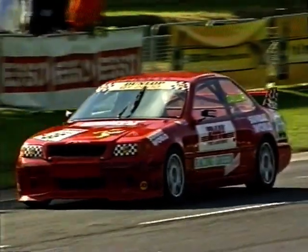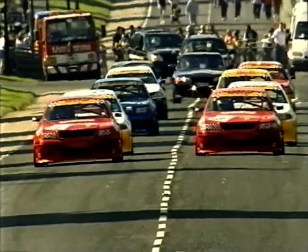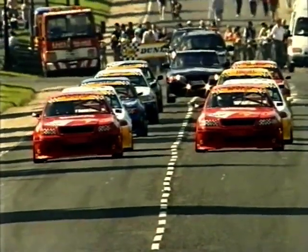Johnny Whelan's on the 3rd row of the grid, car number 77, the blue car. Have a look out for him. I'd say it could be a very, very incident-filled first corner. John Keeney's on the 3rd row of the grid alongside John Whelan. Gordon Kellett behind him.